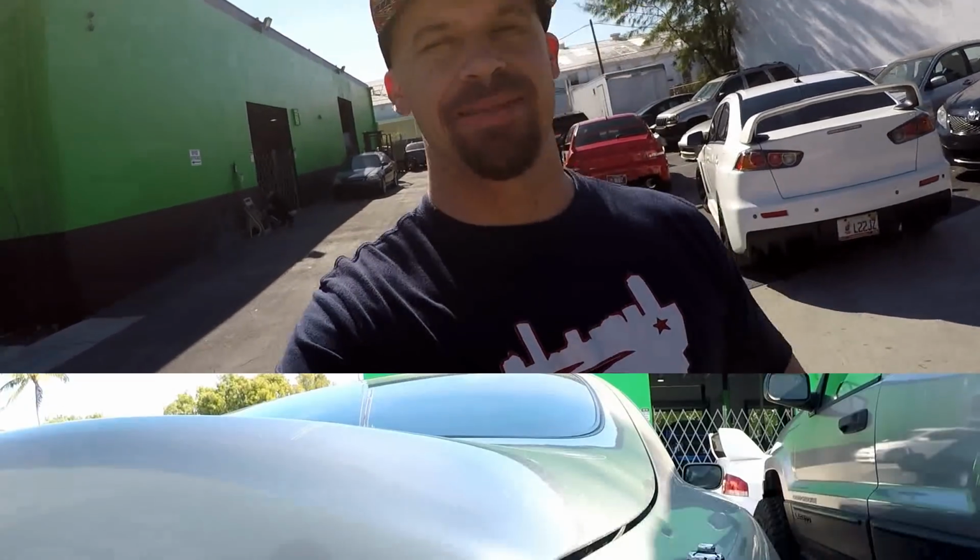So we're here, we put the intake on, the pump's getting installed right now. We're gonna go ahead and jump forward though and show you guys straight to the dyno and see what kind of numbers we can produce today.